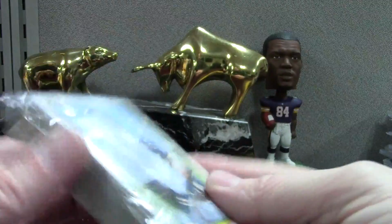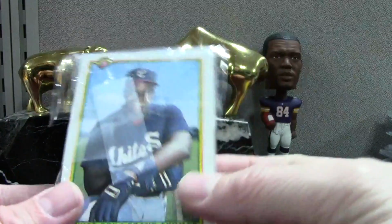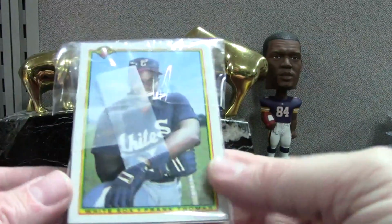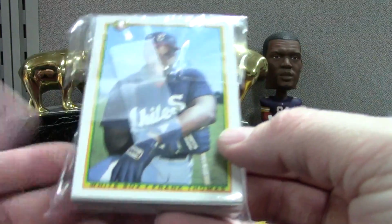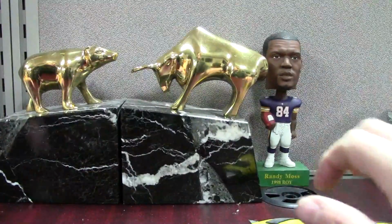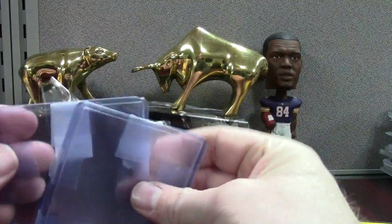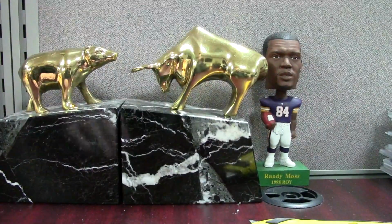This is a lot of Frank Thomases. I think there's 40. They're not in sleeves, so the odds of finding a gem in here are pretty low, but we'll still try. And these are only like 50 cents a card for a badass Thomas Bowman lot. And these bunch of cases with a ton of tape on them, I'll just throw those away. Too much tape.